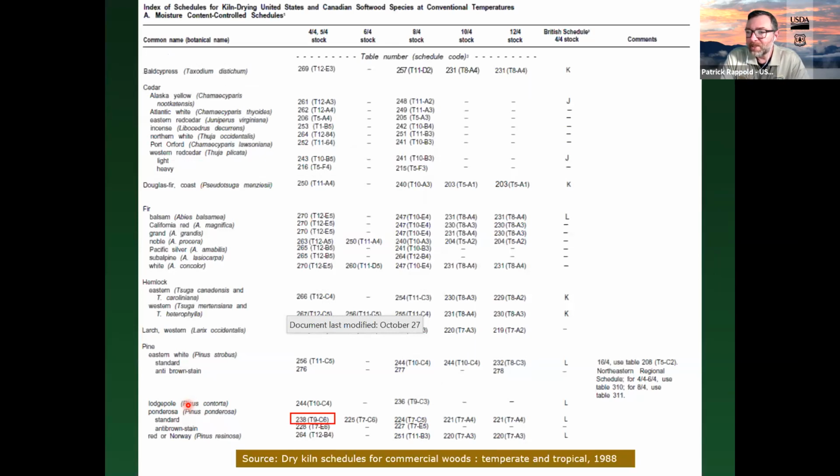So this is a drying schedule for Ponderosa pine. This is 4-quarter and 5-quarter stock. This table also gives you other recommended drying schedules for thicker material all the way up to 12-quarter, which is pretty impressive for Ponderosa pine. It also gives you an anti-brown stain recommendation, which is a little more aggressive drying schedule to prevent any brown stain forming.